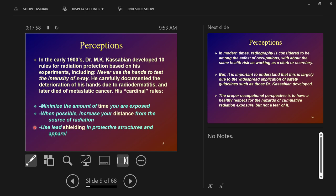Is that equivalent to us maxing out the x-ray machine? I mean, probably worse, right?